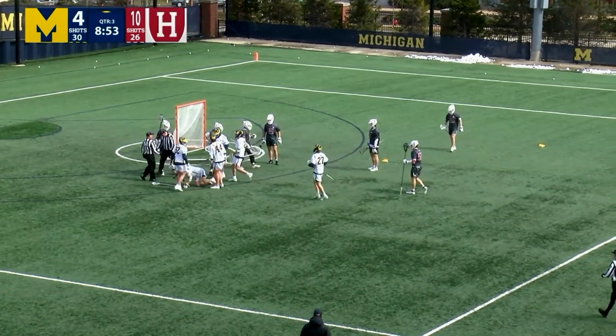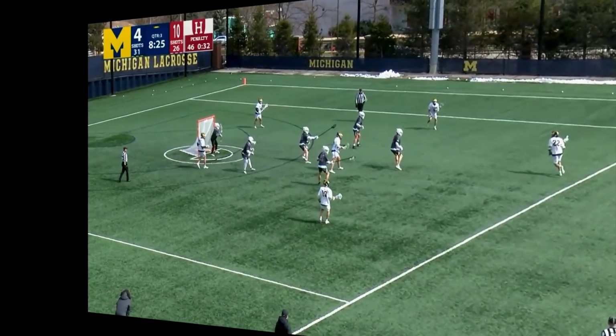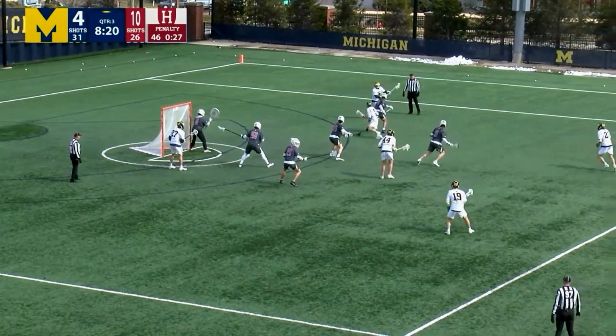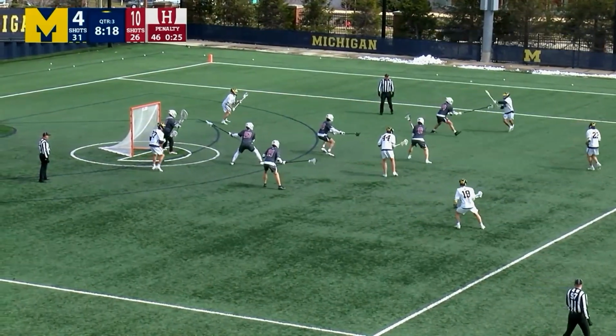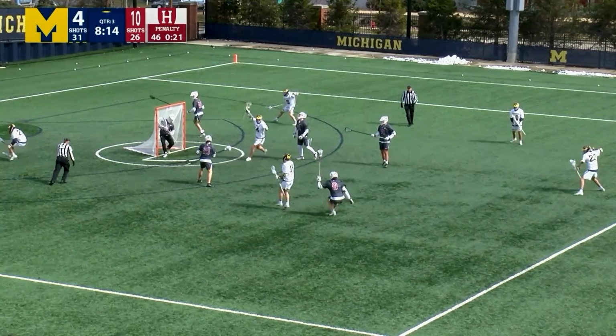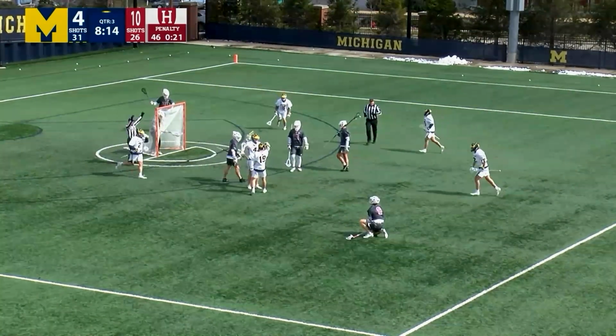That is easily 2-minute non-releasable. Trying to paint the low pipe. Wolverines, 29 seconds in the power play, man-up opportunity. The long skip pass. Rhonda, the bouncer, and it's in. Bouncer. Rhonda using the earth.